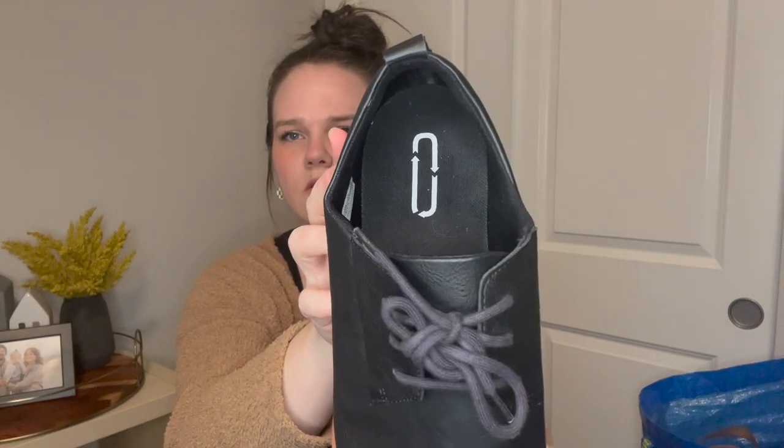This is what the logo looks like on the inside. They are like a faux leather. Maybe they're real leather. Oh, they're like a recycled leather. That's what it says. These are a men's size 11.5. They're just very lightweight kind of dress shoes. Very nice. These are in super good condition. I have them posted for 80.